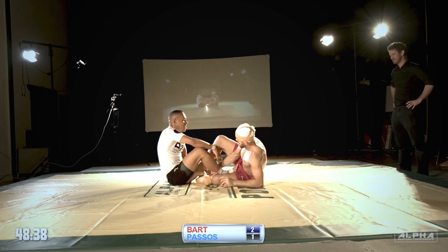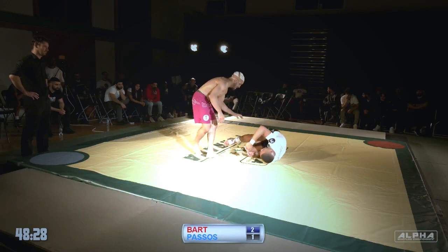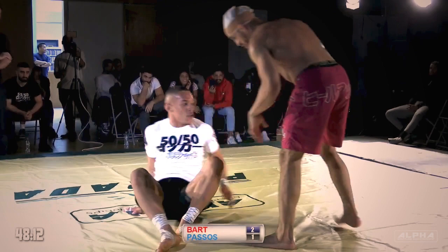Again, Francesco stands up. Now Francesco sees if he can mount an offense from the top. Nice. Bernardo having a great time there. Oh, nice entry there by Bernardo. He comes on top. Perhaps so, they roll out of bounds.